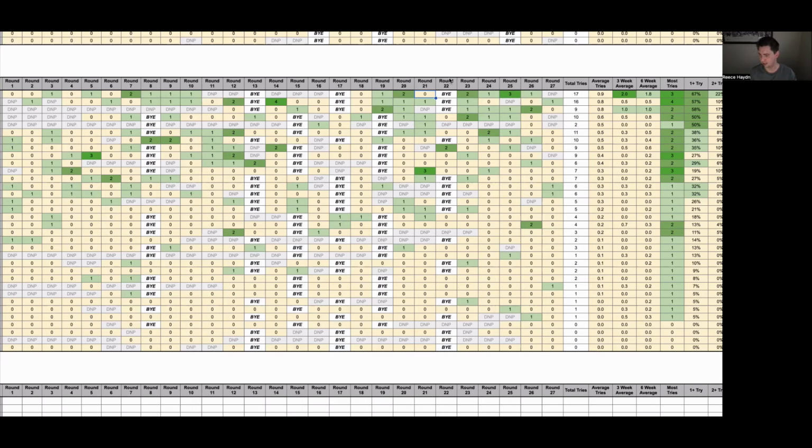Against the Bulldogs, he's scored a try in each of his past 5 games, one in each of the past 3, and then a hat-trick in the other 2 games. So a total of 9 tries across the past 5 games against the Bulldogs. He has a very good record against them, in really, really good try-scoring form. Plenty on the line here with elimination.